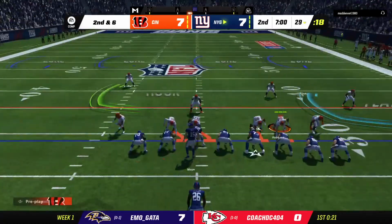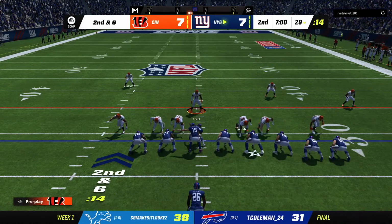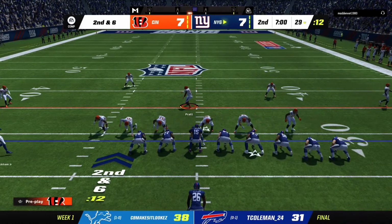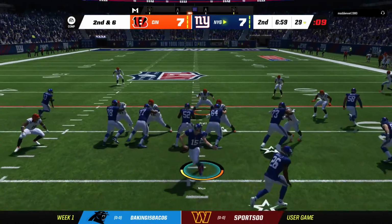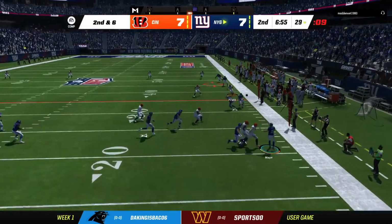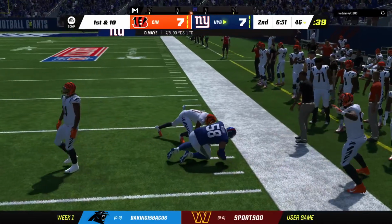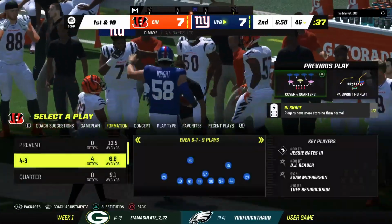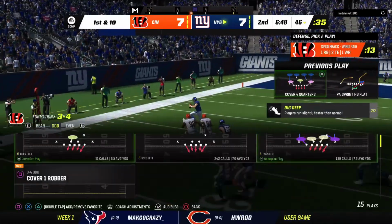Following the pickup of 4, here's 2nd and 6. Looking to throw. Rolling to his right. Looking downfield, and that's caught right side. He's got his man. 17 yards and a giant first down. A nice completion there for the first down.